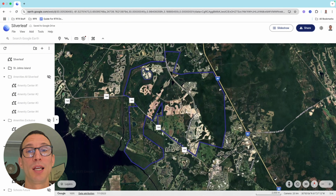Also, CDD means that there are other stakeholders in your community, so they can make changes to your community without necessarily having a vote from you, right? Which is pretty different than an HOA. In an HOA, everybody gets to vote on what comes in and what changes in your community, and a CDD is different. So it's something you really need to keep in mind. That's why I love Silverleaf, and that's why it's growing so quickly.